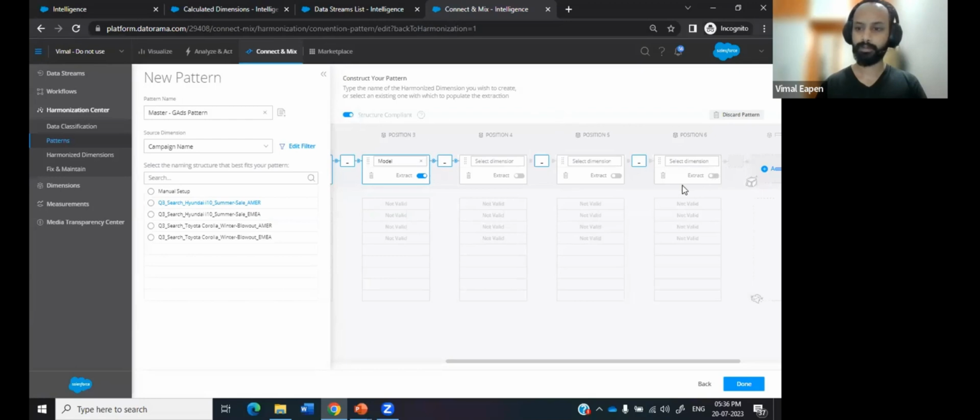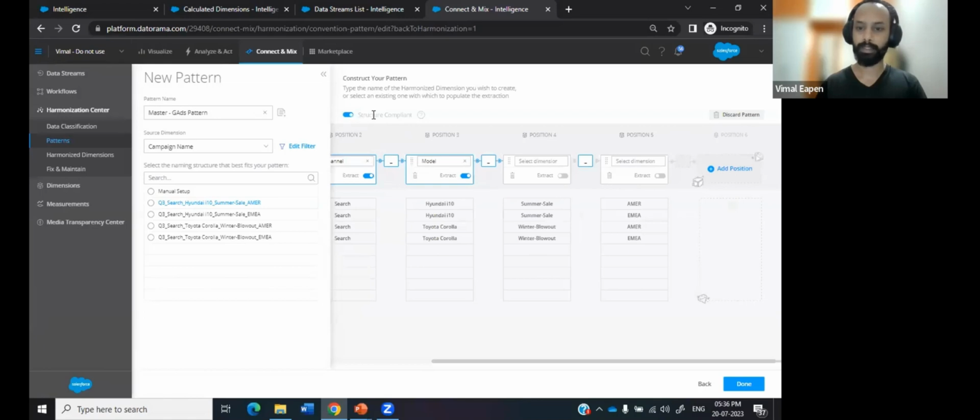And another thing to note here is the structure compliance. Now, I didn't need that last position, so I deleted that. And so structure compliance simply means if it's enabled and the system finds an additional position beyond position 5, it's going to turn this entire extraction into a non-valid extraction, because that's a way we can be sure that all of our naming conventions have the exact number of those positions and no unnecessary values are populating. We can disable the structure compliance if necessary, if we might have additional positions and you don't want the system to negate that entire configuration in case a new position is found.